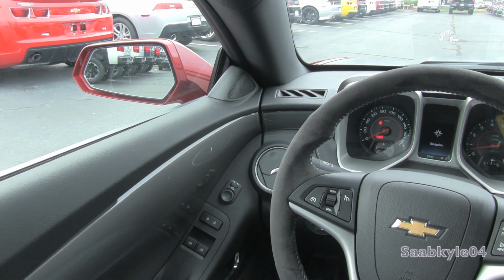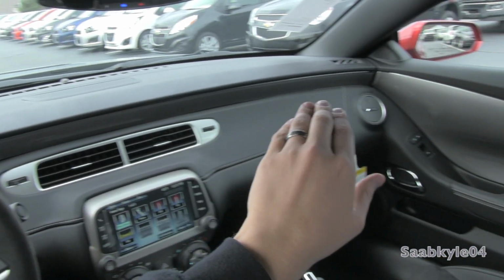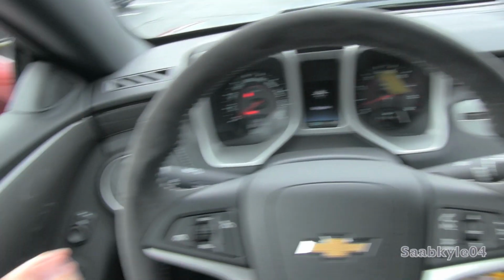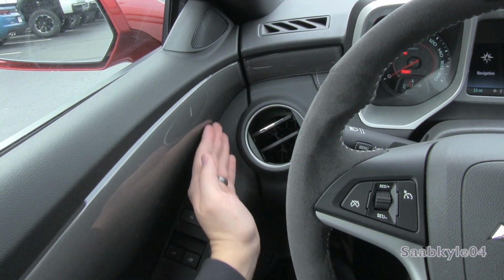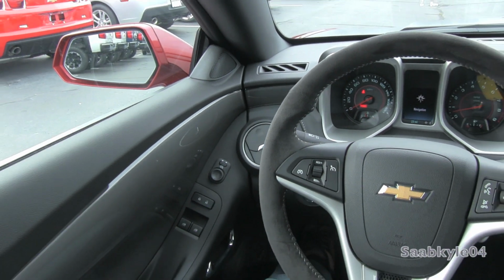I've always thought it was a cool styling cue as well, how the doors just blend into the dash, how it curves around, and then wraps into the large sill panel. The pod-style air vents integrate nicely with the curvature of the door here. It just gives a nice little unique styling cue.